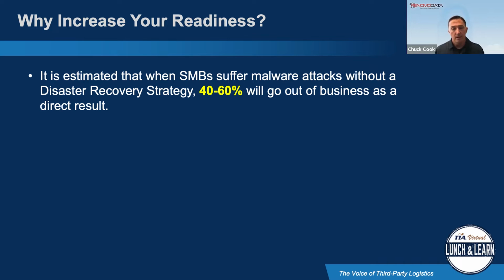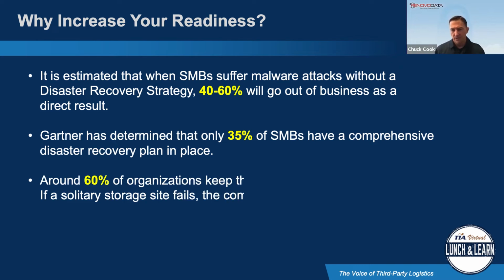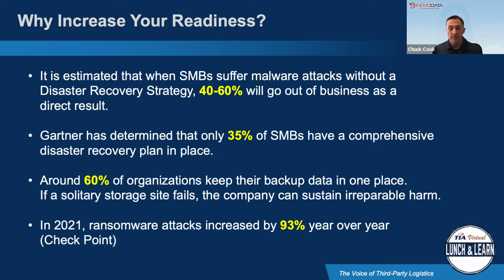Then you layer on, Gartner did a study and found that only about a third of SMBs actually had a recovery plan in place. And then you start looking at, well, 60% of the organizations that do have backups, they keep all the data in one place. Well, if that backup repository is impacted in some way or fails you, now you've been in a situation where you have harm that you may not get out of. And then, of course, to put icing on the cake, year over year, ransomware attacks keep increasing, and we don't have the latest version for 22 over 21, but in 2021, ransomware attacks increased 93% over the prior year.